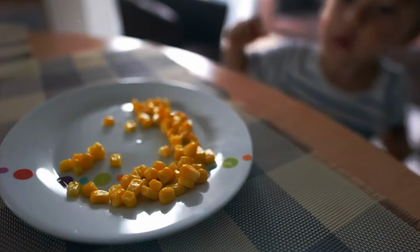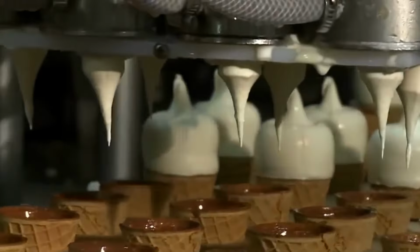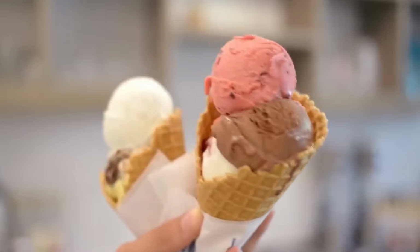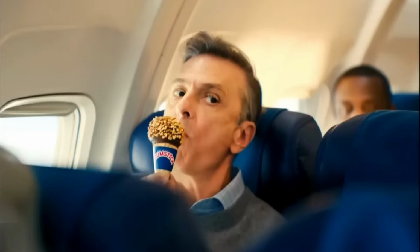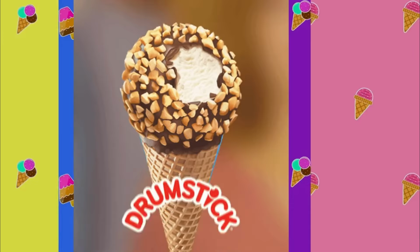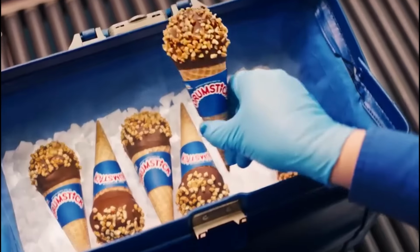peak for your enjoyment. Imagine biting into a creamy, chocolate-dipped drumstick on a scorching summer day, the kind of treat that instantly transports you to carefree moments of childhood. That first crunch of peanuts, the smooth melt of vanilla, and the surprise of a rich chocolate core at the bottom of a crispy waffle cone.